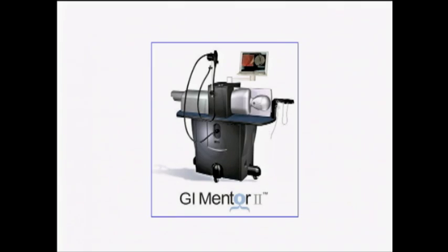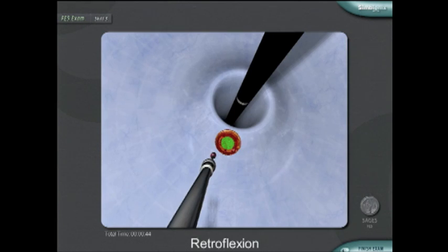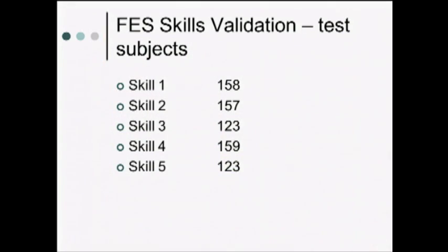That task list was put onto this GI Mentor, and here are the different pictures, screenshots if you will, of the different domains. And Jeff's going to give you a real ride through this later in the program. This has gone through rigorous validation. You can see over 120 people have been tested on FES, having different levels of skill sets, all the way from novices to experts, so that we could do the validation work and be sure that the metrics of performance on the FES skills platform held water.